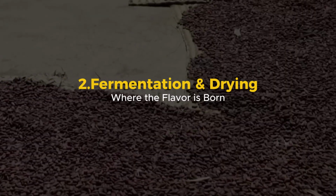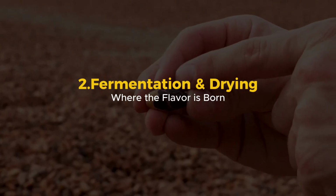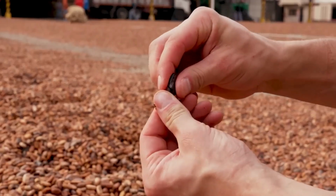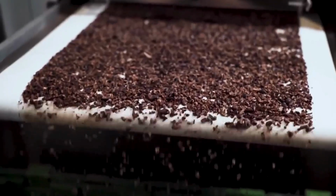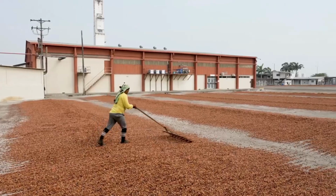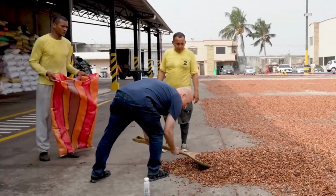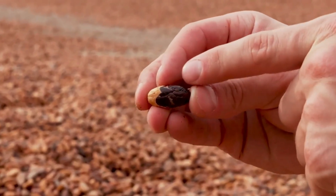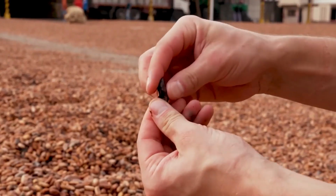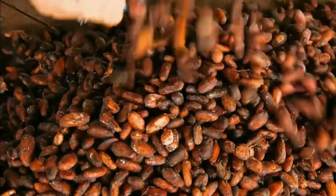2. Fermentation and drying, where the flavor is born. Right now, the cocoa beans are nothing special. They're bitter, sour, and completely unrecognizable as chocolate. But this is where nature steps in to work its magic, through fermentation. After being removed from the pods, the beans are piled into large wooden boxes, or sometimes just left in heaps covered with banana leaves. Over the next several days, something incredible happens.